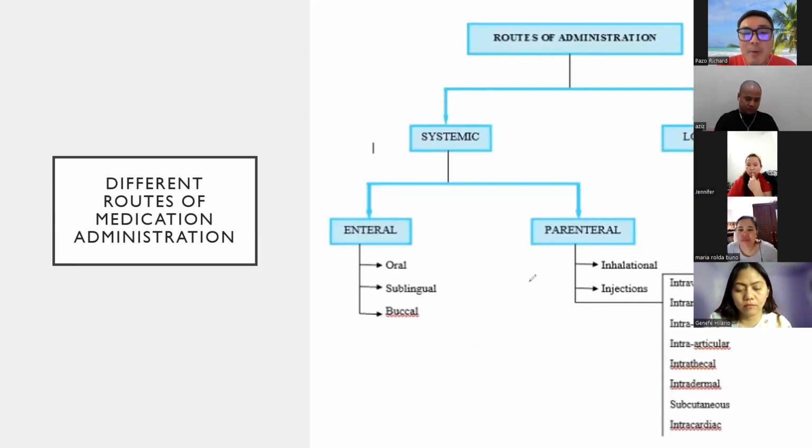Next, parenteral. Pag sinabi mong parenteral, yung pinapasok or ini-inject. Number one of that is yung mga nebulizer natin, which is inhalational. So, para siyang isinisinghot, that's parenteral. Injections is also parenteral. Ang dami palang uri ng injections. Number one is IV. Yung dextrose natin is called IV, intravenous. It means it's inside your veins.